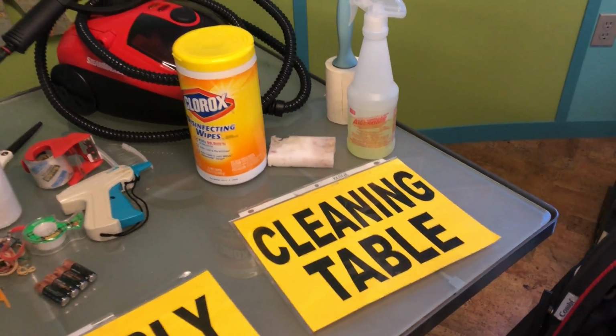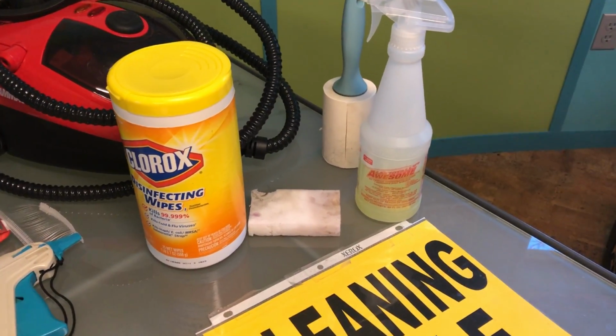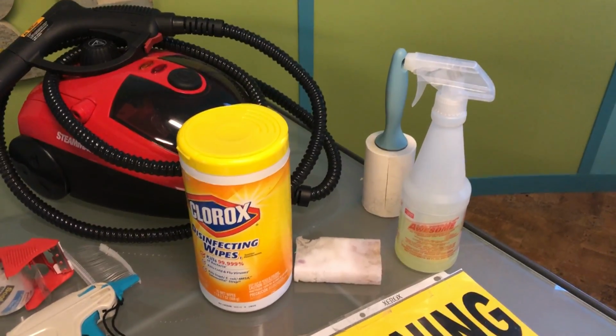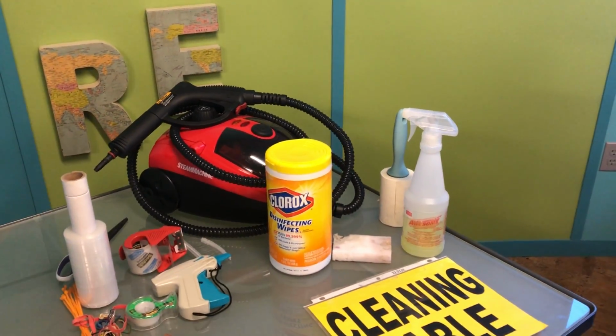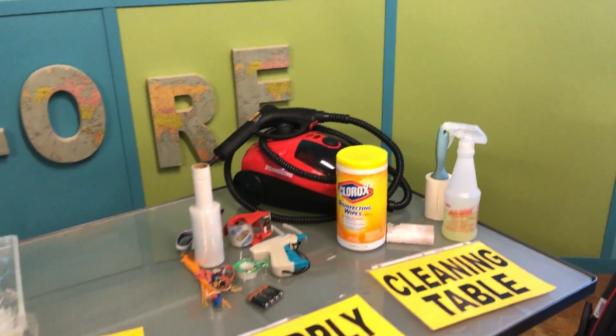And then we also will have a cleaning table. It's going to have awesome stuff that we use to clean things: 409 wipes, lint brush roller, white erasers, and a steaming machine, which would help get off a lot of dirt on some of your toys. So you'll find tables for all that.